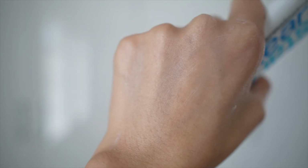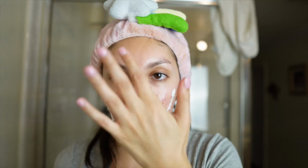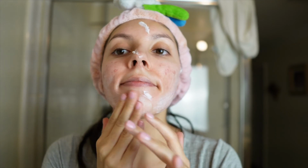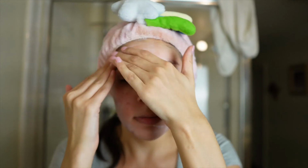So I'm gonna go ahead with my 2 fingers. And that is the final step in my soothing, calming skincare routine to combat irritated, acne-prone skin.